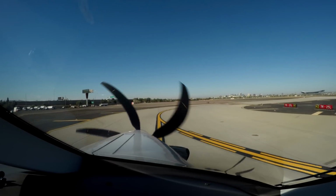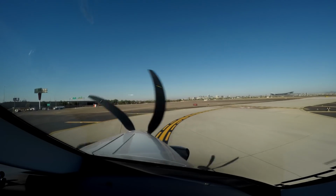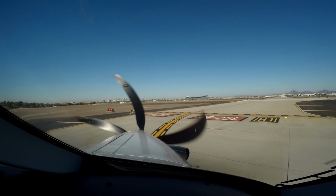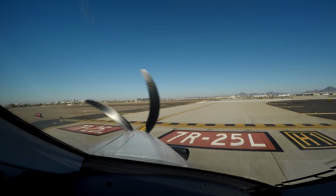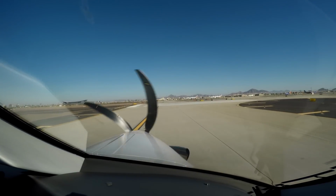Looks like we might have to wait on a couple airlines here. We've got one on final, one turning final out there. That was 921 November Golf, Phoenix Tower. Traffic's 2 mile final without delay. Cross runway 7 right, hold short runway 7 left. All right, we'll cross 7 right and hold short 7 left, 1 November Golf. All right, so we're switching to 7 left, sounds like.